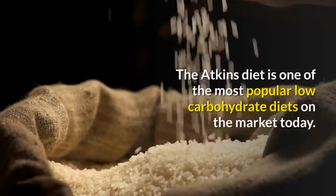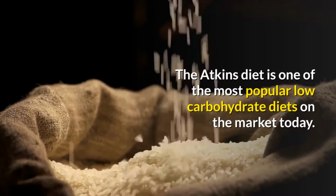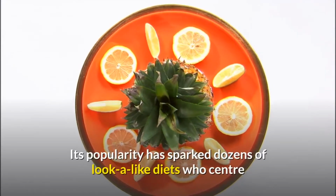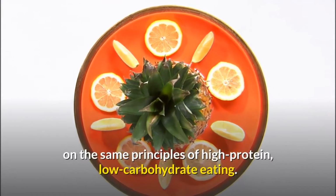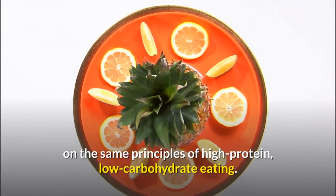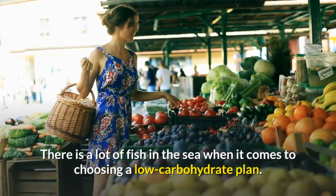The Atkins diet is one of the most popular low-carbohydrate diets on the market today. Its popularity has sparked dozens of look-alike diets that center on the same principles of high-protein, low-carbohydrate eating. There is a lot of fish in the sea when it comes to choosing a low-carbohydrate plan.